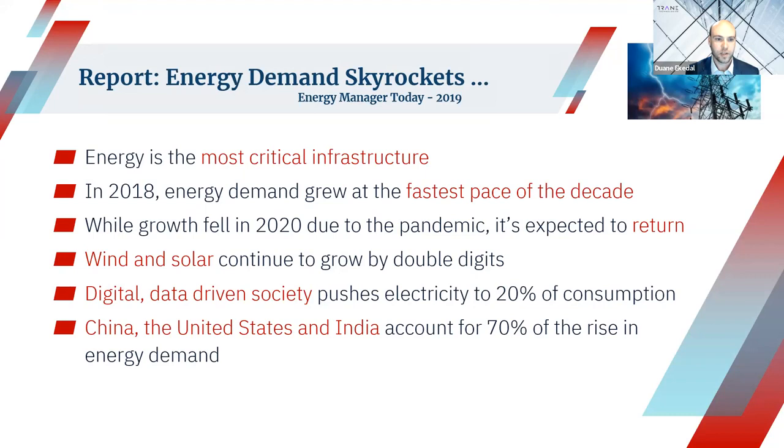But in 2018, energy demand grew at the fastest pace in decades. And we did see a little bit of a turn in that back in 2020 during the pandemic, specifically in commercial buildings when people started to work from home more than they did in buildings. The overall building use dropped, but the home use rose quite a bit. But that's expected to shift back, and we're still figuring out what the quote unquote new normal is that we've been talking about for 2 years. But it's expected to return. So we don't know what's going to happen next.